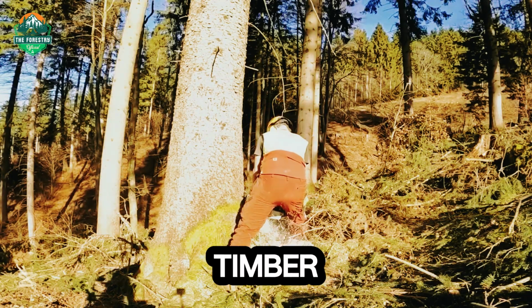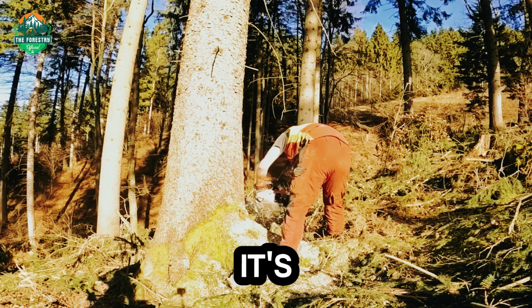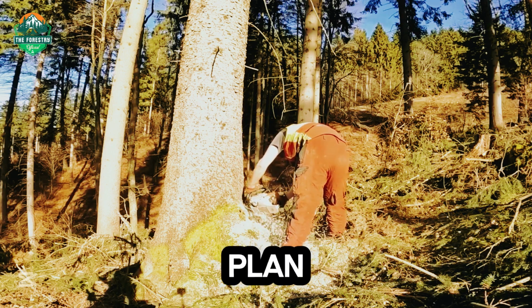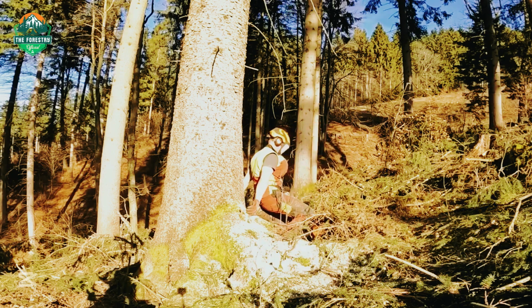In the world of timber, even the most seasoned lumberjack knows, safety isn't an option, it's a lifeline. You can plan your cut to perfection, but the tree always has the final say in its fall.